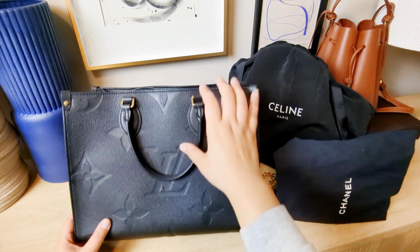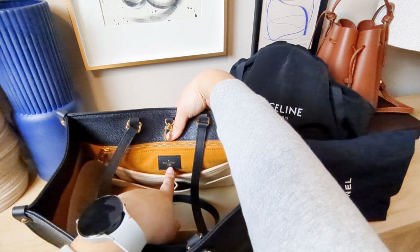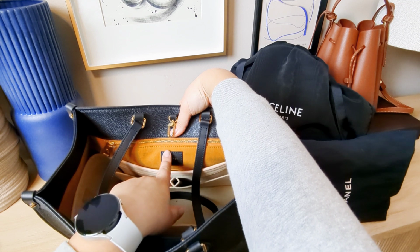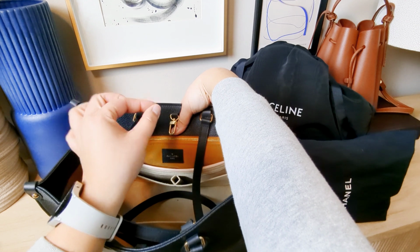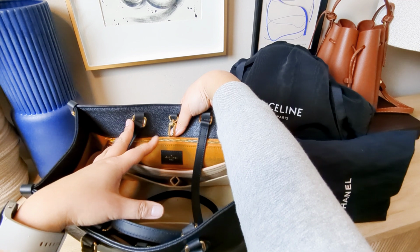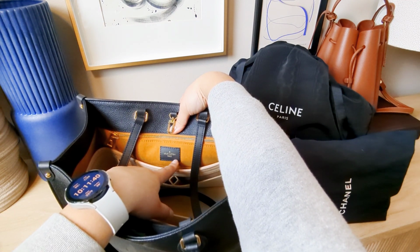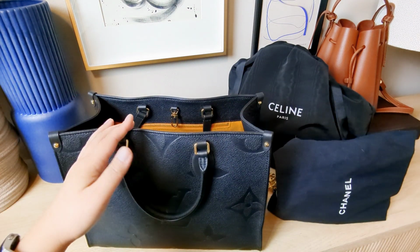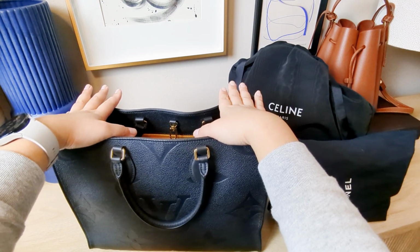But knowing what I know, if you look at the logo here, if it doesn't say made in France or made in Spain, and it just has the Louis Vuitton Paris logo tag here, that means it is made in the USA. So in there somewhere, I won't dig it out, but there is a made in USA tag, but they do keep this just the Louis Vuitton Paris without the made in wherever down here. So you know this is made in the USA. Me being very suspicious and not trusting Poshmark's authentication process.